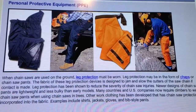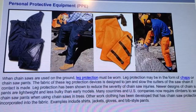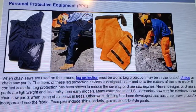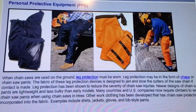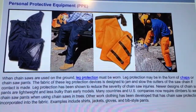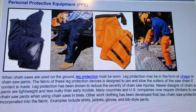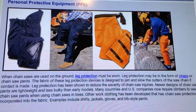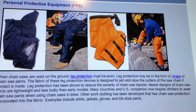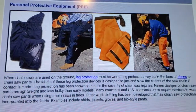Newer designs of chainsaw pants are lightweight and less bulky than early models. Many countries and U.S. companies now require climbers to wear chainsaw pants when using chainsaws in trees. Other work clothing has been developed that has chainsaw protection incorporated into the fabric. Examples include shirts, jackets, gloves, and bib-style pants.